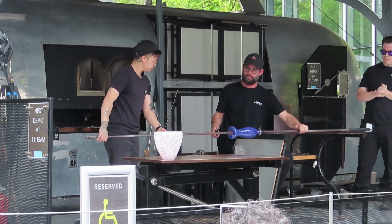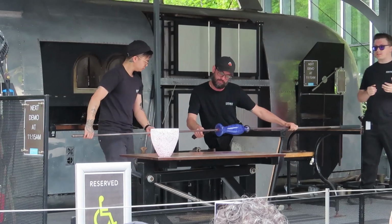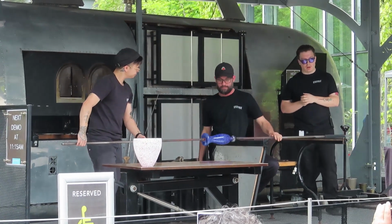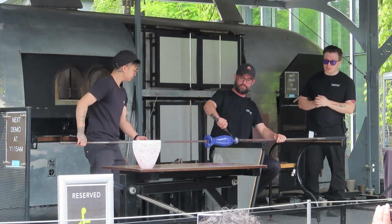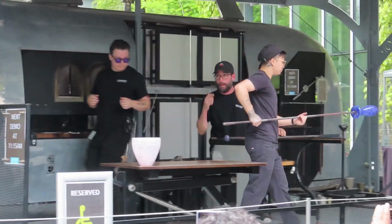So, punty on the bottom of the piece. While they're still feeding that punty, Mac can move it around with some tweezers, trying to get that as close to the center of the bottom of the piece as we can before we break this off the blowpipe. All right, check this out, folks. A little water on the jackline constriction. And a light tap, and that is all.